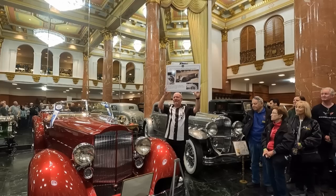Mr. Nethercutt moved the car because of its car history, not its war history, and he legally purchased it from the rancher that owned the farm. But the Communist Party would not allow us to take it out from behind the Iron Curtain. That didn't stop us. We smuggled it out in the middle of the night, got it to a neutral country, shipped it to the United States, and this is its second restoration.